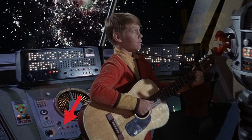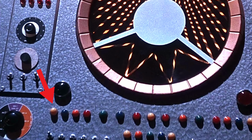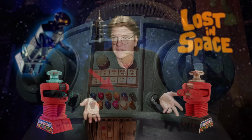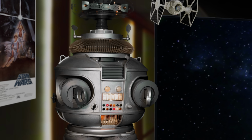Now, I do already have two pieces in my collection from the Lost in Space TV show, one of them being a light lens that was used on the original cockpit of the Jupiter 2 flight console, which is actually on my robot because they were the exact same lights. So I thought, what better way to show off a Lost in Space collectible than to put it right there on my robot? So there it is. How cool is that?